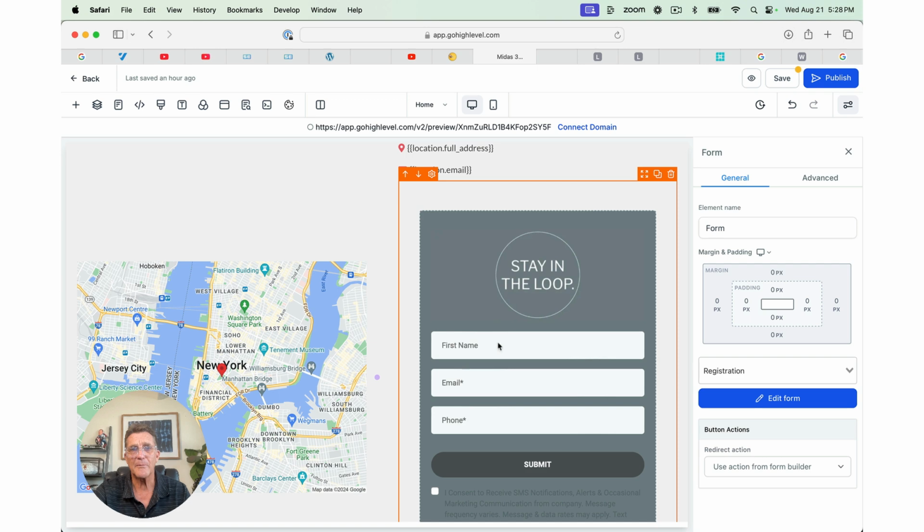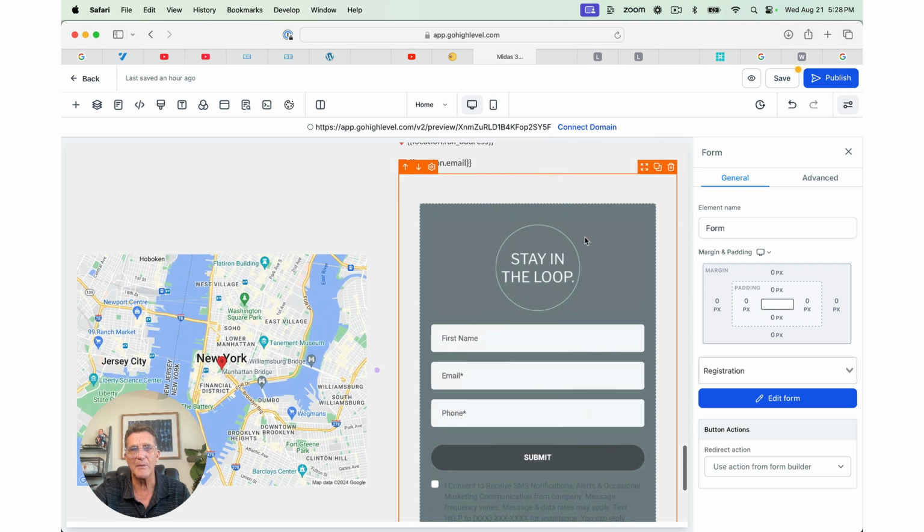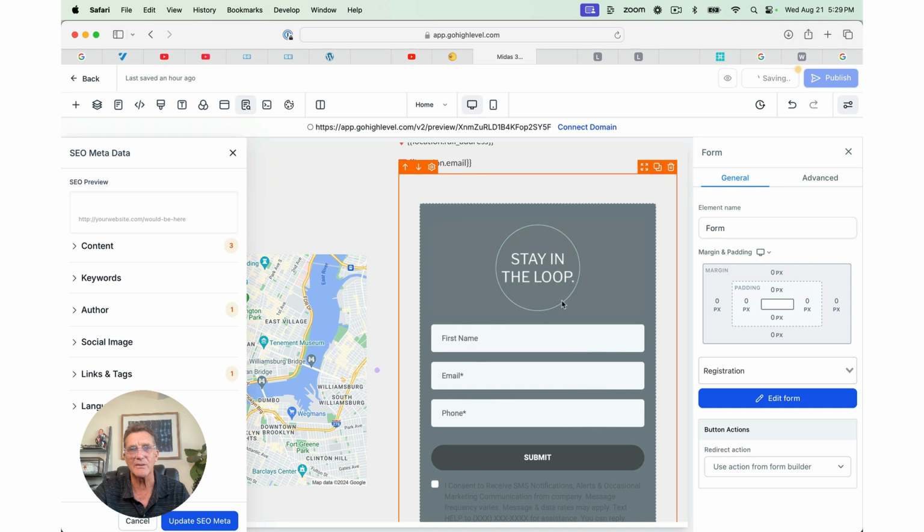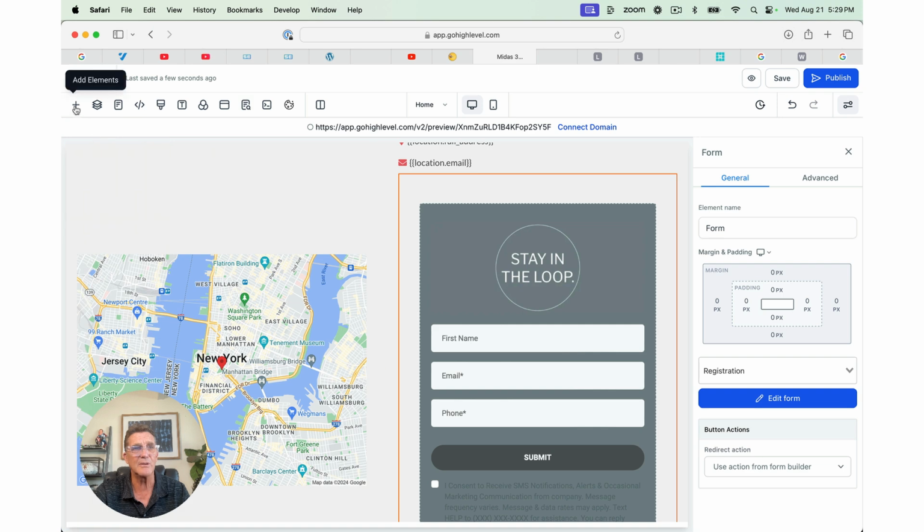So I'd mess with this to make it fit better, and probably put my logo in there or something. I'd make this more attractive, of course, but I'll go ahead and save that. And it's a global section, so it's going to save everywhere that this appears in the site. And now what I can do is go back to my automation, and I want to create an automation for when they sign up on my contact form.